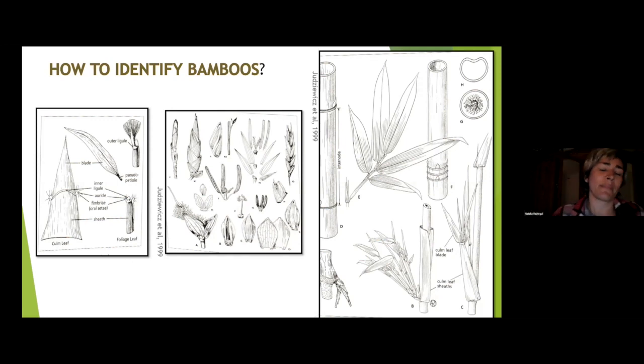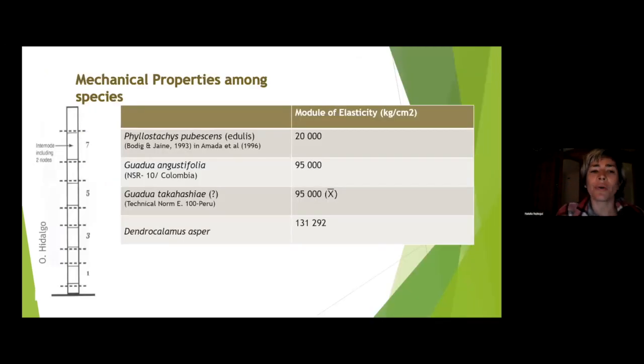We call vegetative plant parts the culms, which are the stems, the internodes, the length of the internodes, the form of the nodes, branches, leaves, culm leaves, etc. Why is this important? Why do we actually have to identify bamboos? Because if we go to the construction part, the mechanical properties change among the different species. As I put here, 4 species that have a lot of importance for the construction field. As you can see, they have different numbers in the modulus of elasticity, as well as in other mechanical properties. And even within the same individual, the properties also change, because the length of the fibers changes along the individual.